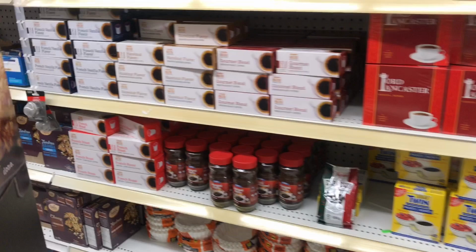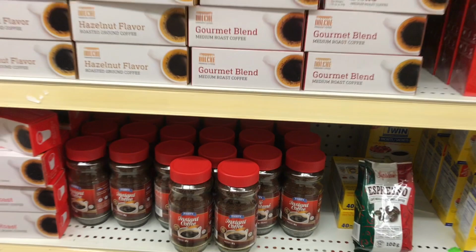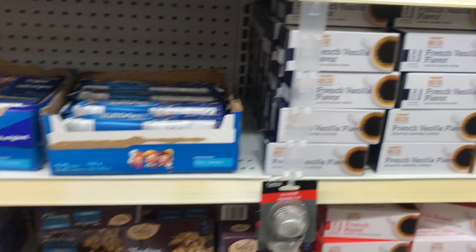So I'm going to admit that I bought instant coffee, this one here, and I had to throw it out. It was terrible. I did not like it. If you have, I apologize, but oh my gosh, that was probably the grossest coffee I have had. And I'm not picky.